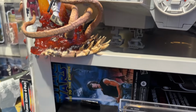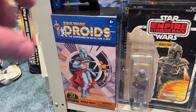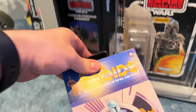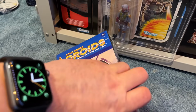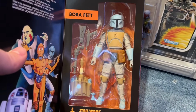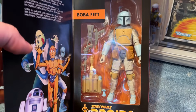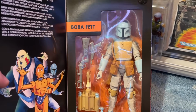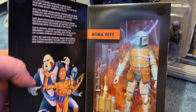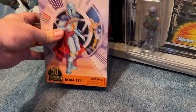As we move our way down over here, I do have some more Star Wars stuff. I do have a Star Wars Droids Boba Fett. So this is the Boba Fett in the Droids theme that came out in 2022, in the color scheme that we see him in the cartoon series. It's the Black Series 6-inch version. I just love this figure. It just brings back nostalgia, and you can see how nice it is in the packaging there. So that's our Boba Fett from the animated series.